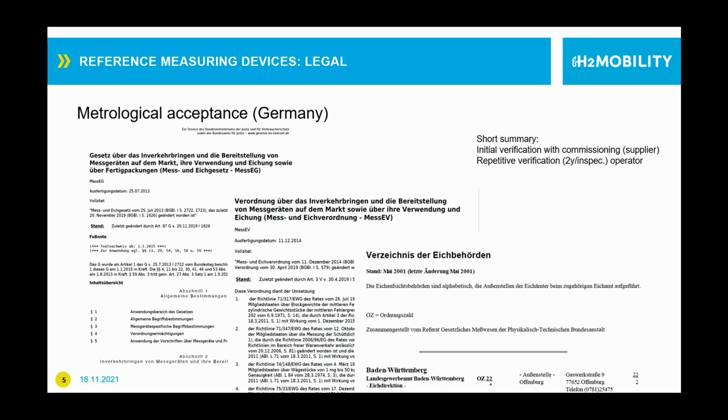This 2-year certification can be interrupted by a special inspection. For example, if you are doing maintenance on a flow meter, then you have to do another repetitive verification, maybe also after 1 year, because of course you are changing the principle of the system.